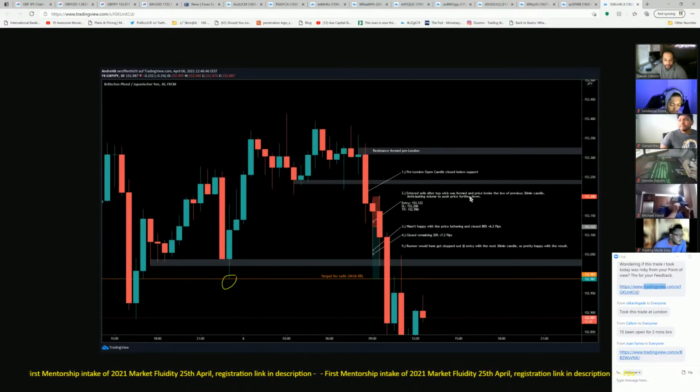Entered sells after top was formed. Wasn't happy with the price behaving. Closed 80% at 6.2 pips. Closed remaining right over here. The runner would have got stopped out at entry with the next candle, so pretty happy with the result. Yeah, it's good. It's pretty good.